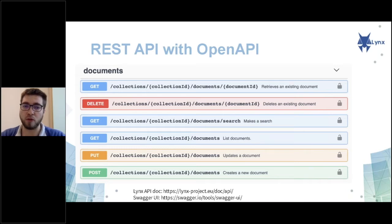This is a screenshot of the OpenAPI documentation of the document API of Lynx, visualized using Swagger UI.